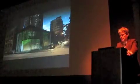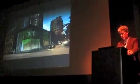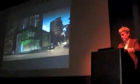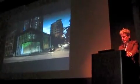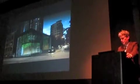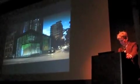This perception of the building will also change during the course of the day. So this is the building in the evening, when the uplighting of the garden and the light coming out of the building will cause the metal screen to dissolve visually, and the garden will come to the fore.